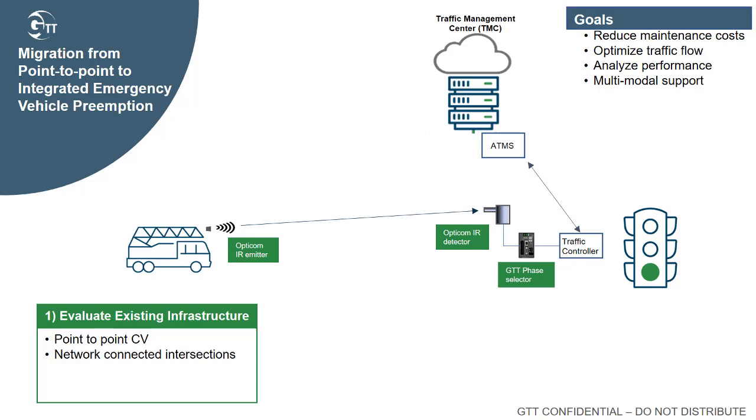And so the first step to that, we would go in and evaluate the existing infrastructure that they have. So in this scenario, what they'd have is Opticom point-to-point technology. So in this case, infrared technology. As I mentioned, they'd have an infrared emitter on the vehicle, a detector at the intersection, and then a phase selector at the intersection that ultimately communicates to the traffic controller.